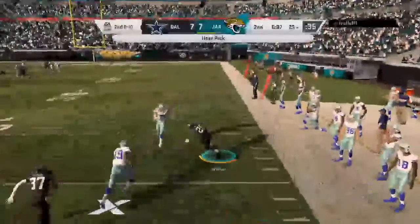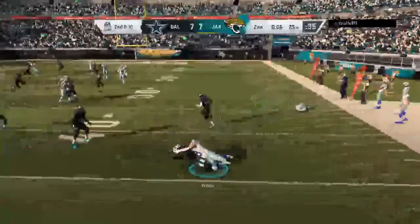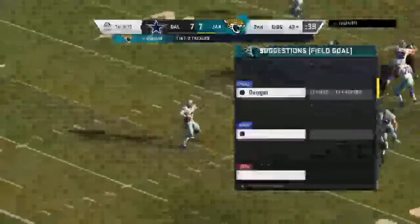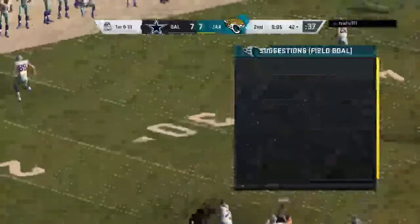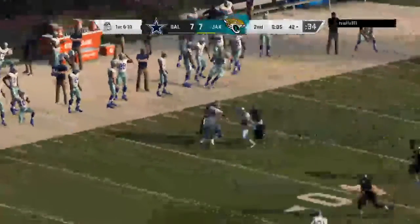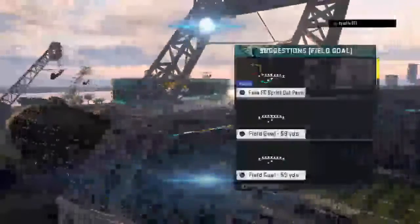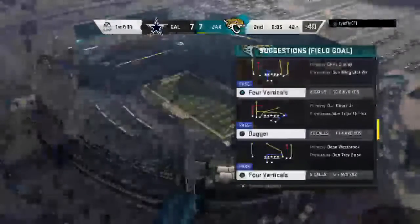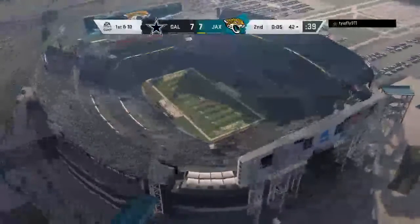Thrown across his body, and it's intercepted. Picked off near the 44. And a potential turning point as they'll get the football in very good field position late in this first half. And they line up now for what will likely be the last play of the first half. And this offense going to elect to burn a timeout with 5 seconds remaining in quarter number 2.